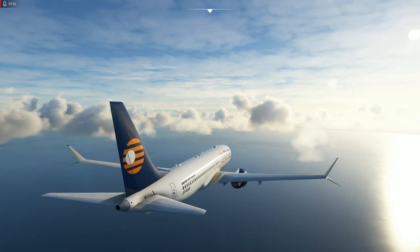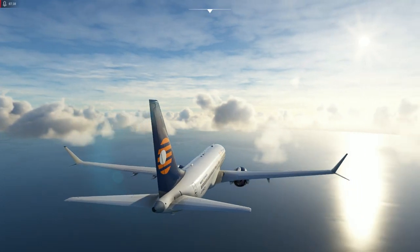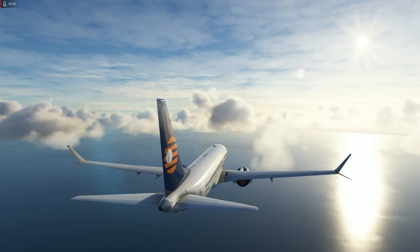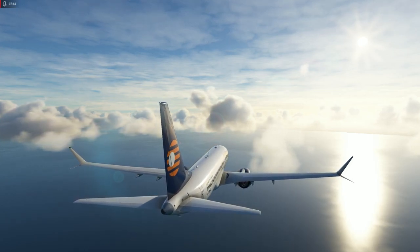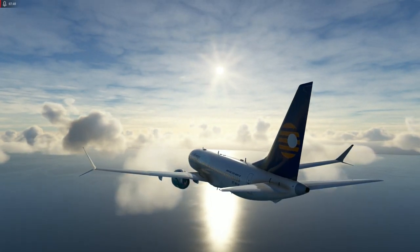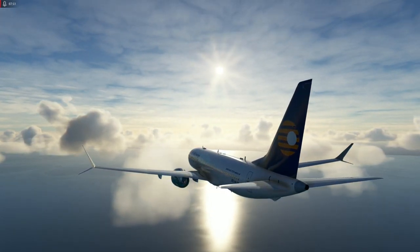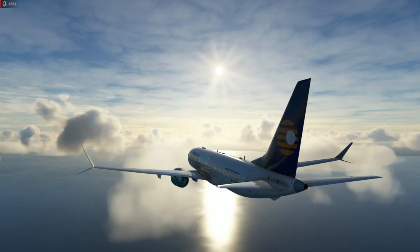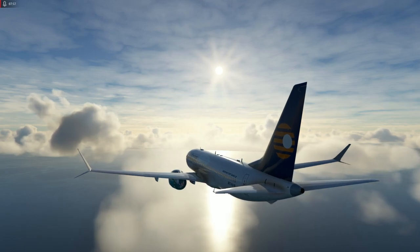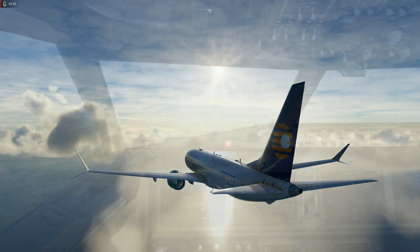Coming down over the lake through these clouds, I can see land up ahead, the other side of Lake Michigan. I don't think that's the real name for it, Lake Michigan, is it? If anyone knows the real name of this lake, let me know in the comments. That would be great. I think it has a Native American name to it.